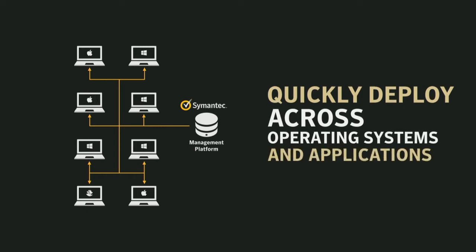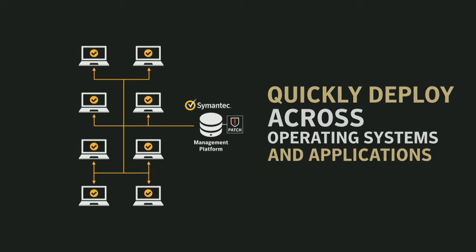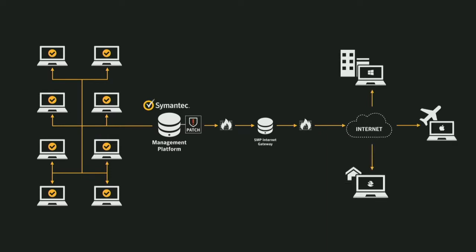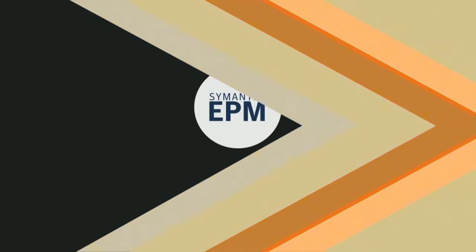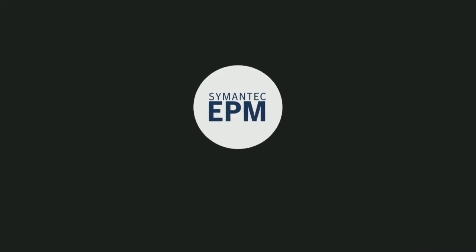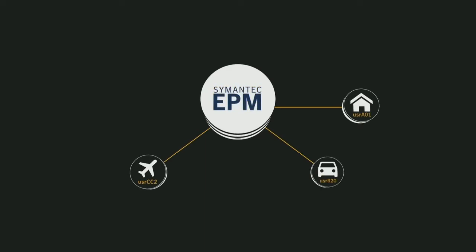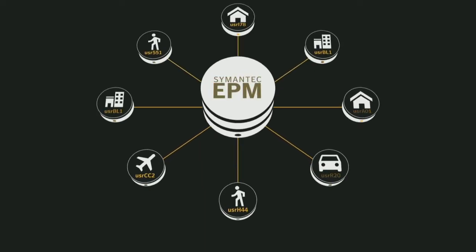commonly used third-party applications. Symantec Patch Management is architected to provide the most efficient and scalable distribution of patches, even for low-bandwidth sites and remote or roaming endpoints located outside the corporate network. Remote users get the same software and patches as all other users, and do not disappear from your purview regardless of how often they connect to the corporate network. With Symantec, all users are managed the same, whether working at home, on the road, or anywhere in between.